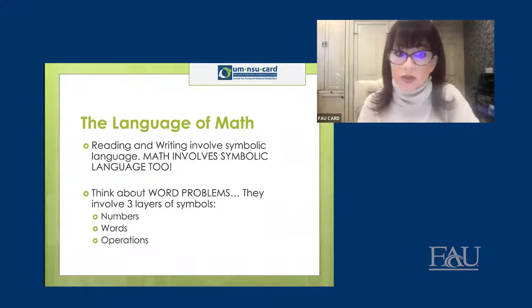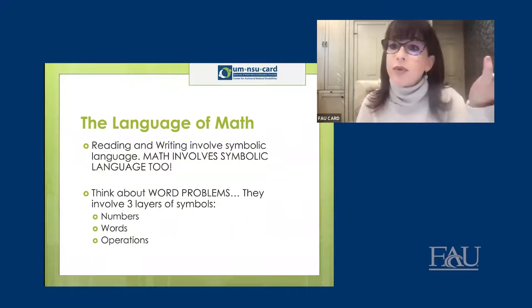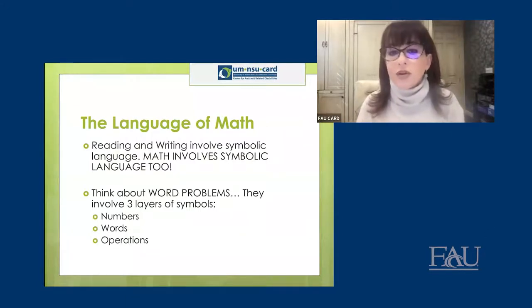We see number symbols, we see words, those letters and sounds, as well as operations, be it plus sign, minus sign, division, et cetera. And then on top of all that, students need to figure out when to apply certain operations. So it becomes very complex, and we take that for granted. For students who have language processing challenges, language comprehension challenges, this is a huge challenge for them. And again, something that we take for granted.